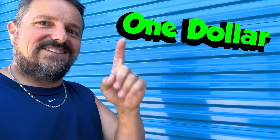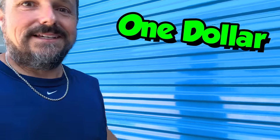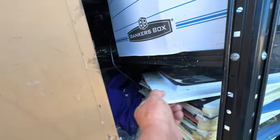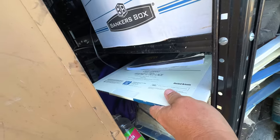Bought this one for $1. Janna's really upset with me about this one. She is not happy. Let's get in and show you what it looks like. Spider webs. Okay, we like that. Dusty. We like that. Right here, what's this? This looks to me like, I think, laser discs or something.